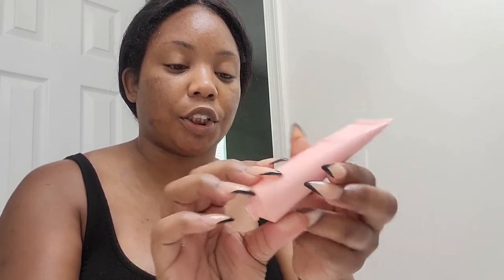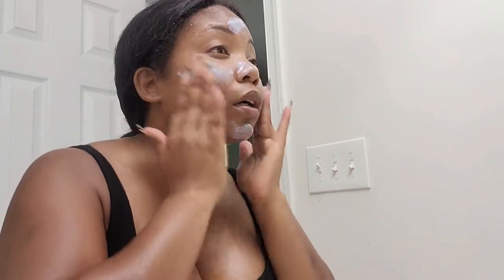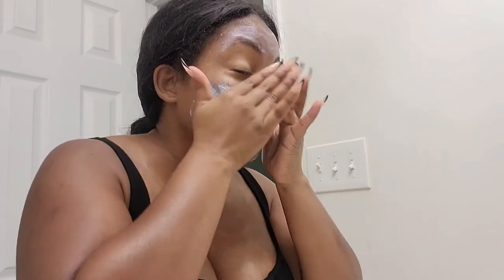Then I'm going to go in with the Biosance Sheer Mineral Sunscreen as well. 30 SPF and better. Ooh, I think I put on a lot, but it's sheer, so it'll blend in.